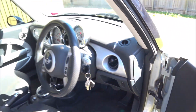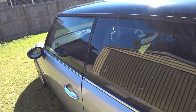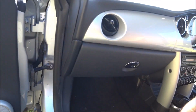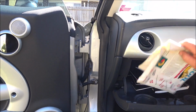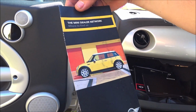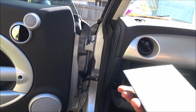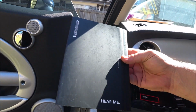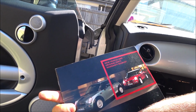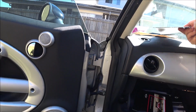Yeah, let's check out the service manual. I'm just letting it run for the sake of running, pull as much of that clean new fuel through the system as possible. So, we had these out before. What do we got here? Mini dealer network. Don't care. This is the owner's manual for the radio and CD. New vehicle original parts warranty booklet. I'll have a look in there later.